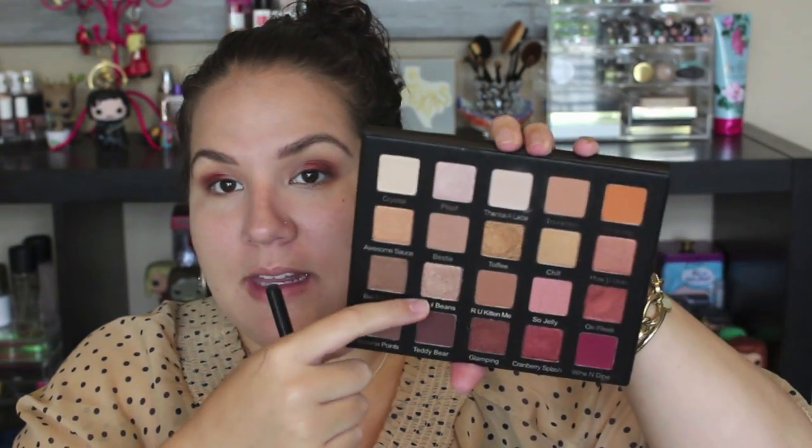Now we're gonna use Cool Beans, which is this bronze color right here. It's like a taupey bronze. I'm just gonna turn over the brush because Steph uses multiple brushes for all her looks, and I try and use the same brush, so.